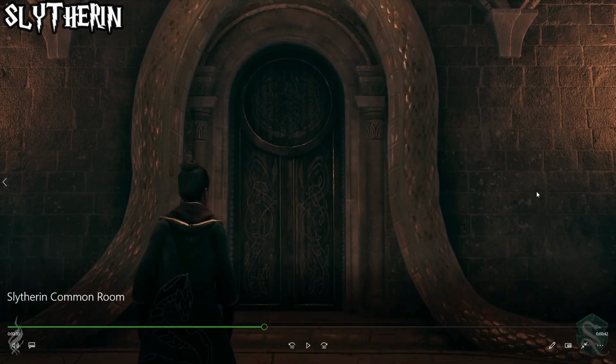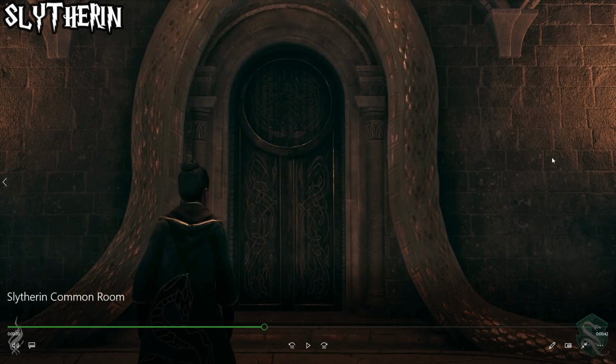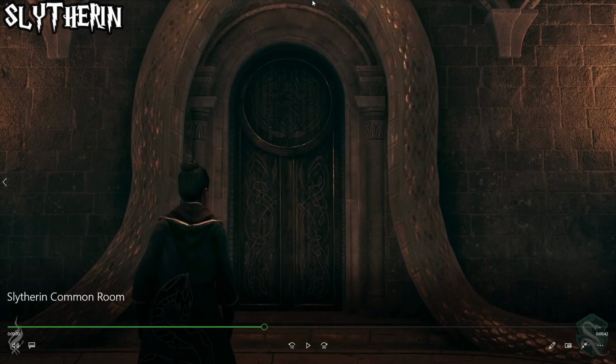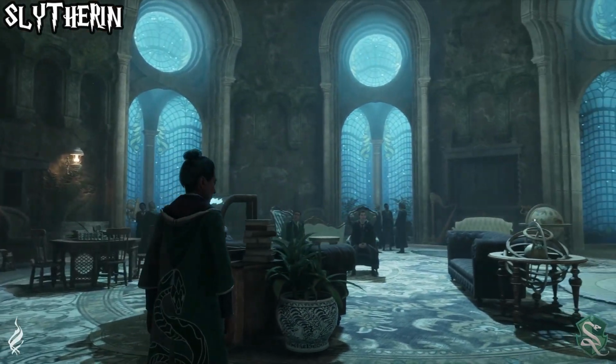Well, that is some rumor requirement looking stuff right there. That might be the coolest door reveal yet for any of these houses. I really liked the Hufflepuff. Ravenclaw was okay, Gryffindor's is okay. That was cool. A snake that slithers out of the ground, swings up, and just magically the door appears. That was awesome. So I think that might be my favorite entrance out of all of them.